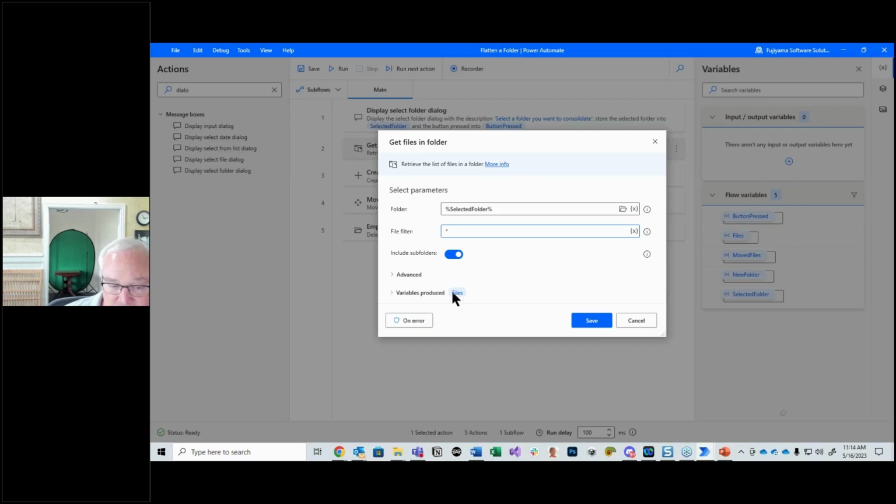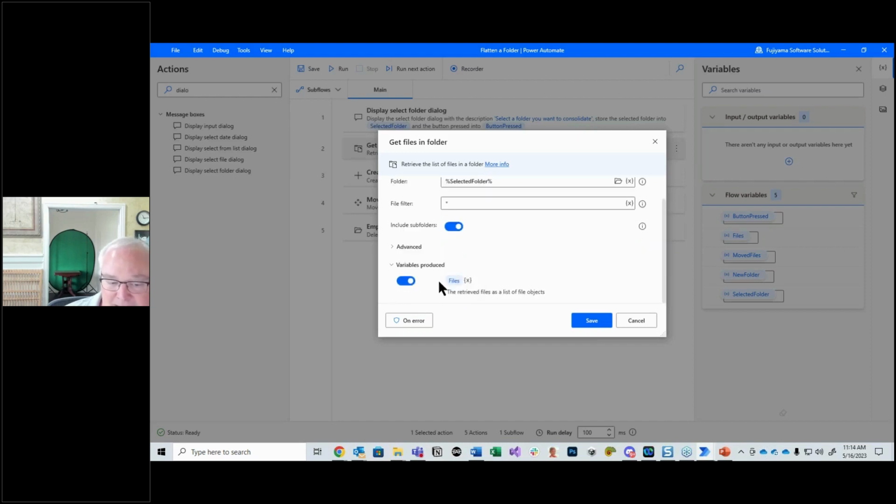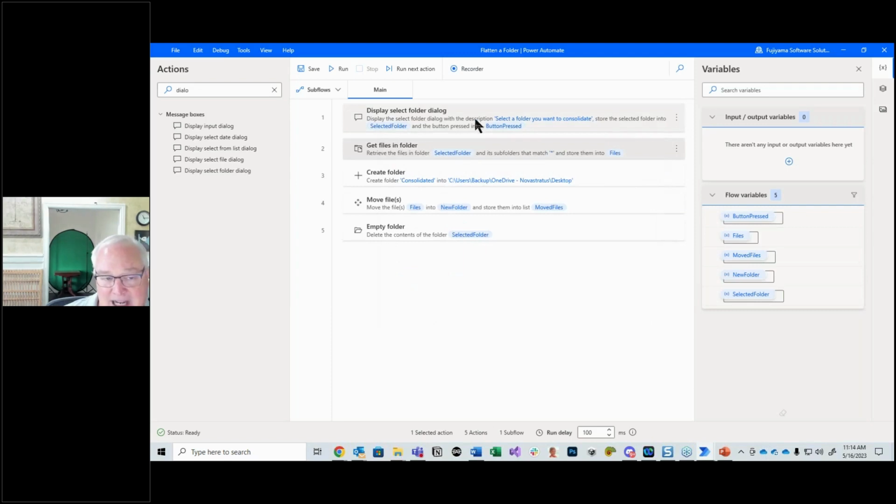And again, I can change the name, I can go in here and customize this, but this is the retrieved list of files that are all set as a list of objects. And so that step is done. So I've opened the dialog box, I go get the files, and I now hold all the names of files in this variable called files.